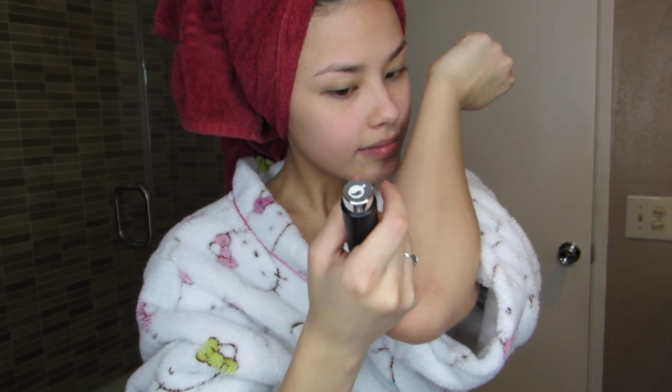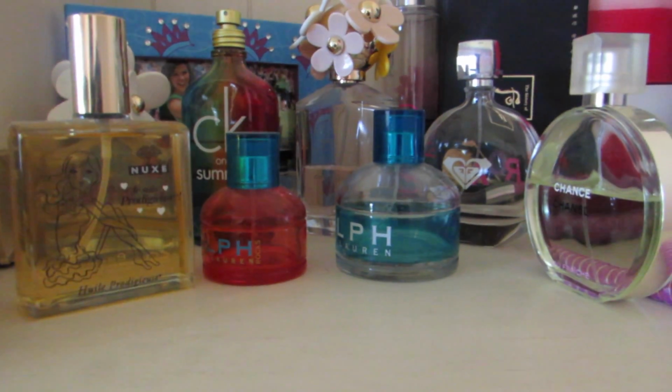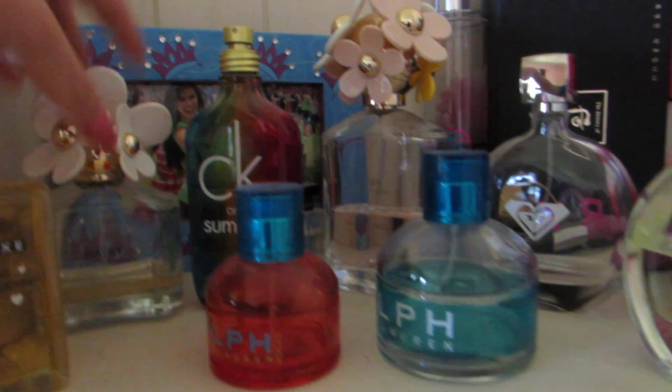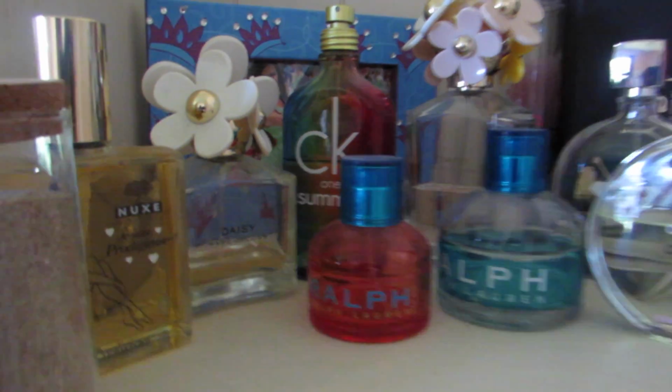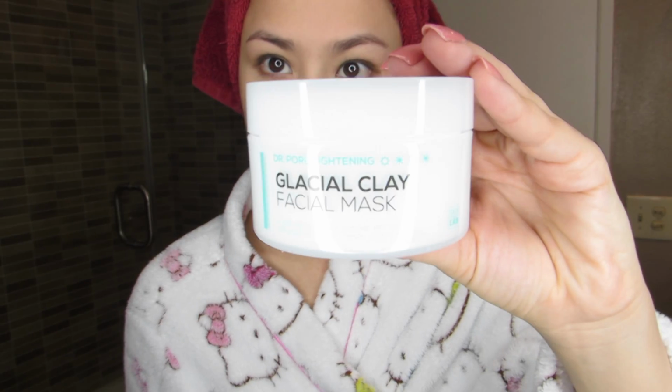Now why I think this service is really cool, because I'm a perfume junkie. As you can see, this is a little bit of my perfume collection, but the problem is I tend to not go through my perfumes quick enough and then they go bad. So this is cool because you get to switch around different perfumes and try different ones, and we all know how expensive perfume can be, so this is a good way to try it out first and see how it works with your body's chemistry. And just to show you how big it is in comparison to my hand, it's not too big, but you definitely get a generous supply.